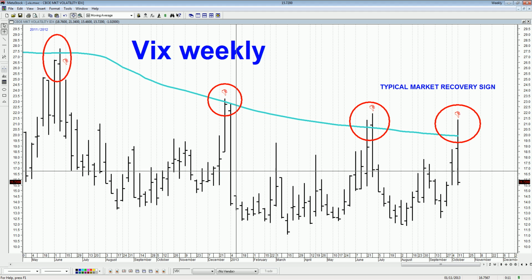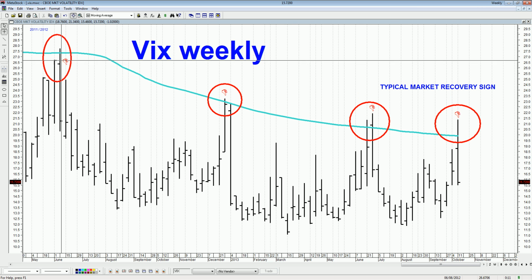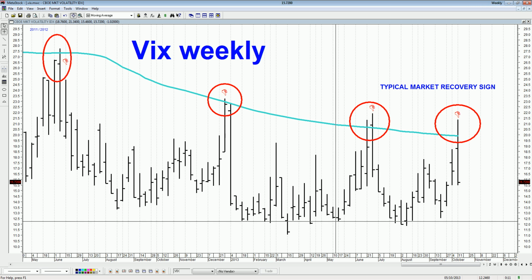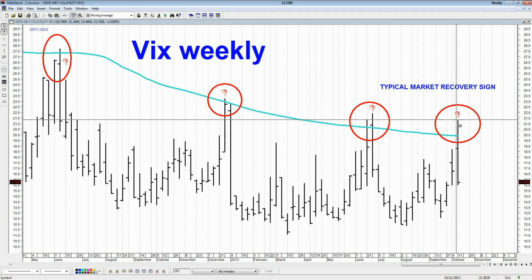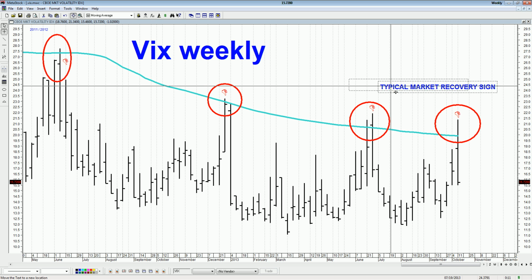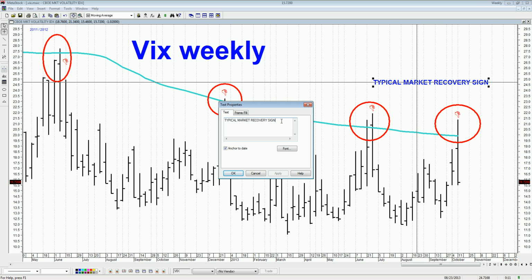On the weekly bar chart, very interesting what happens when we hit this average right here. The market tumbles. We hit this average. The market tumbles. We hit this average. The market tumbles. Guess what we hit last week as of Friday? Well, Thursday, really. We hit the average and the VIX tumbles. That is a typical market recovery sign when you are looking at the ES or stock market.